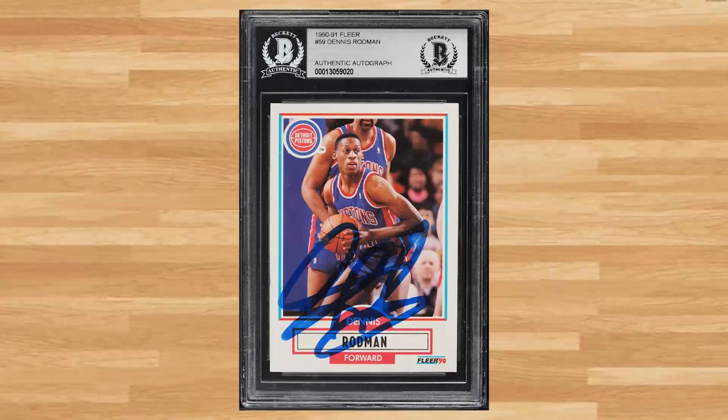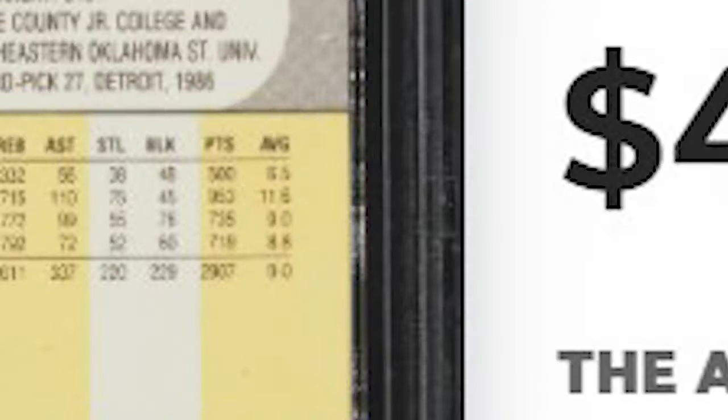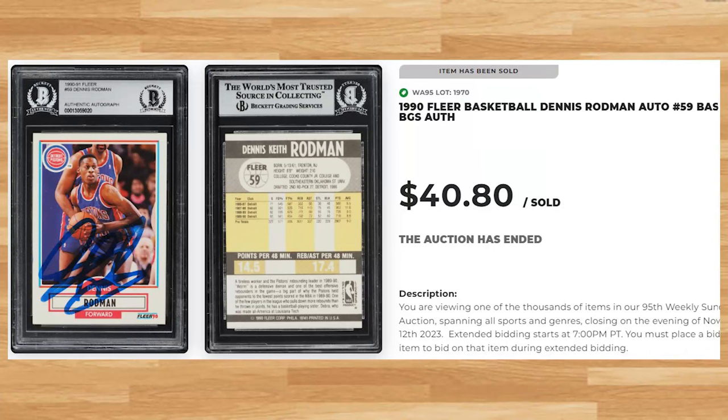Up next at number 9 is this 1990 Fleer Dennis Rodman auto, card number 59. This autograph was authenticated by Beckett, and it sold for just over $40.